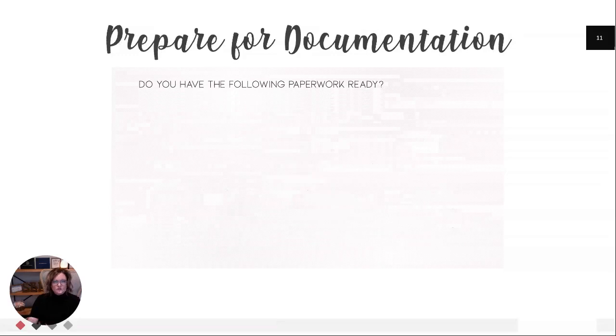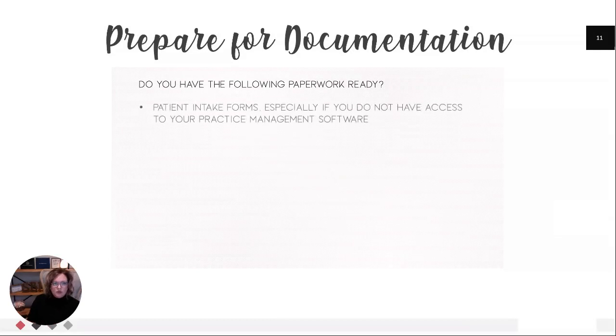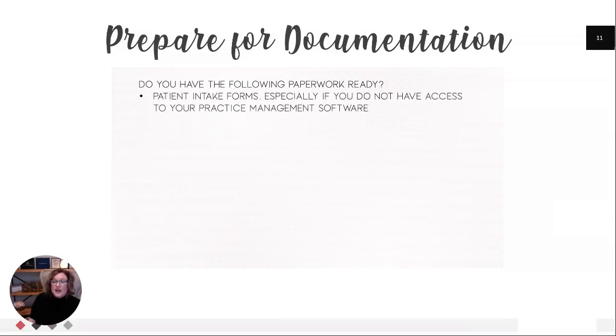So let's say that you get ready to do your first call with a patient. Do you have paperwork ready? Do you have patient intake forms, especially if you don't have access to your practice management software? If you don't have remote access into your Dentrix, EagleSoft, whatever software you're using, what are you going to do to get what you need to perform that call? Are you going to quickly run through a health history check? Are you going to get a copy of your normal patient intake forms and write that all down? What's that going to actually look like for you as the dentist? Or if you're watching this for your dentist, what's it going to look like for them?